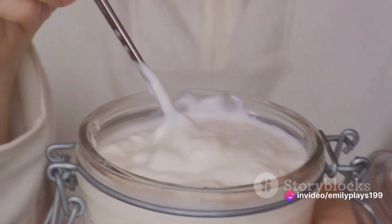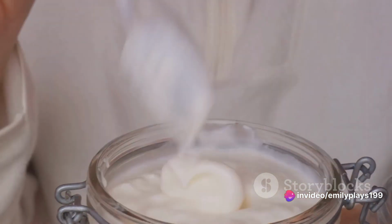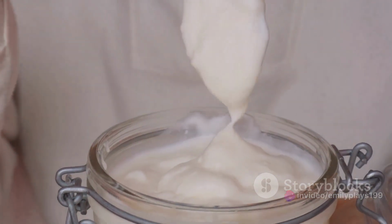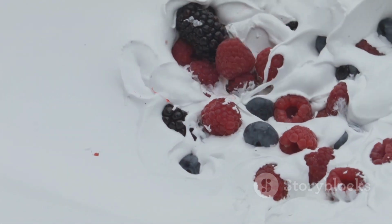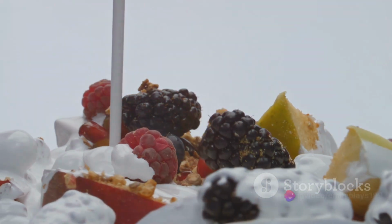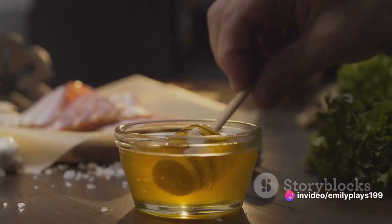Now let's add a dollop of Greek yogurt. This ingredient is a protein powerhouse and a great source of probiotics that promote good gut health. It also lends a delightful tanginess that beautifully complements the sweetness of our berries and banana. Sweeten things up with a touch of honey.